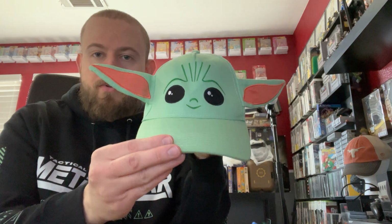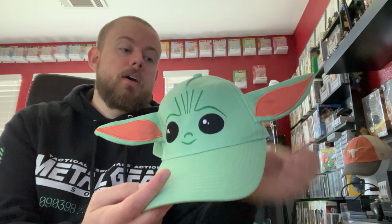So pretty cool. This was $6, which is usually something I don't go for with hats. Goodwill's been jacking up the prices on their hats. They used to do $3 across the board, and then they started doing $4, and this is $6 because it's Star Wars, I guess. But the reason I picked this up is because there was only one sold listing and no listings at all. So it's got a 100% sell-through rate.